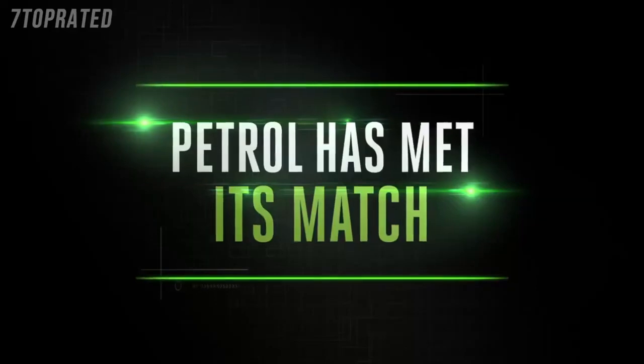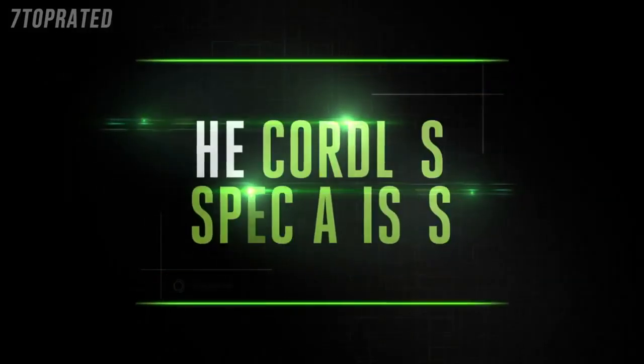Discover petrol matching power from the cordless specialists.